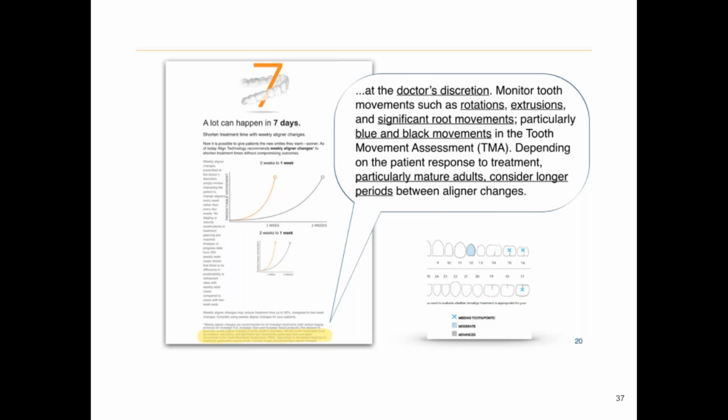So getting back to that 7-day aligner change, it's very interesting what Align puts at the bottom of their recommendation for 7-day aligner change. Basically, I hate to read this to you, but: at the doctor's discretion, monitor tooth movements such as rotations, extrusion, and significant root movements, particularly blue and black movements in the tooth movement assessment. Depending on the patient response to treatment, particularly mature adults, consider longer periods between aligner changes. So Invisalign is telling you, yes, 7 days works good, but not for everything.